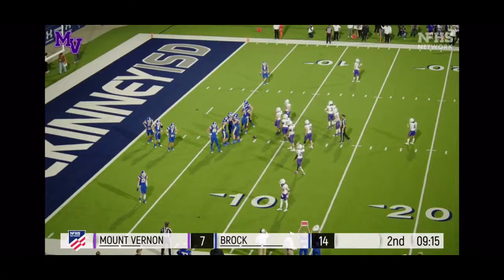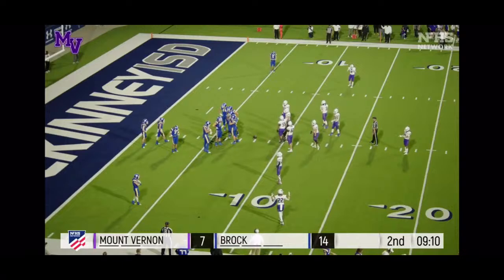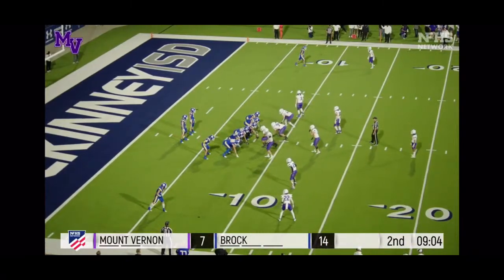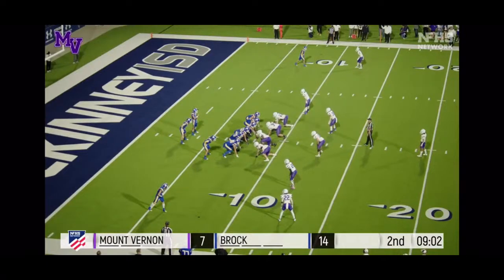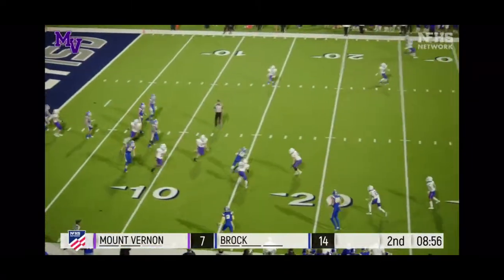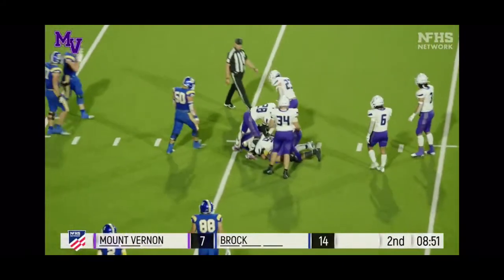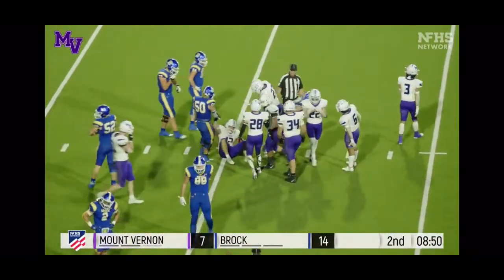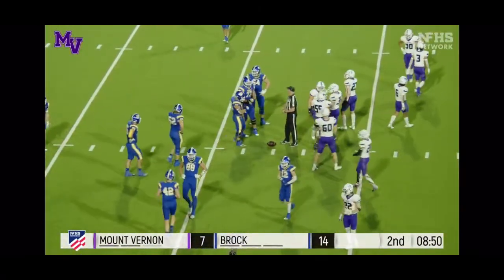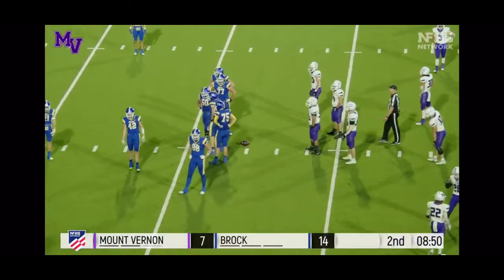Here we go. Defense for Mount Vernon. Getting the other half of this field ready to go. Getting it loud. Brock looking to convert here. 3rd and 5. Snap. Quarterback dropping back in his own end zone. Throw is complete. And fighting for those extra yards. Everybody hurrying up to make sure it doesn't break free. Gets it. Stopped at, should be the 22. 1st and 10 Brock.